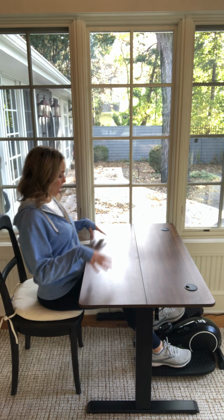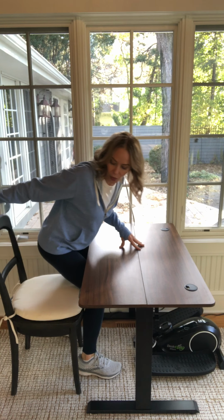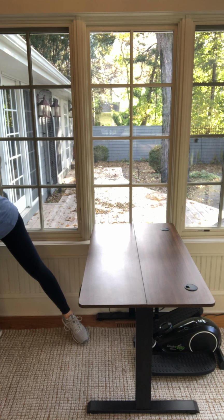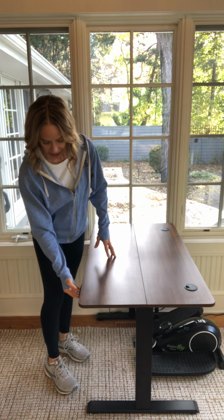Okay, so I'm gonna take the chair away, and I'm finally gonna show you the standing part of the sit-stand desk. So up we go.